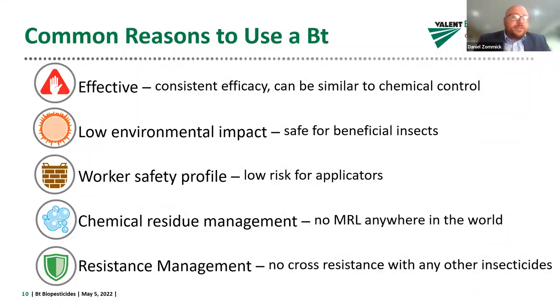They have an excellent worker safety profile, which means it's low risk for applicators. And they're also important for chemical residue management. So there's no maximum residue levels anywhere in the world. And finally, and maybe most importantly in the case of fall armyworm, they're an important tool for resistance management, as commercial BTs have shown no cross resistance with any other insecticide class, period, full stop. It's really remarkable how these products are so different.